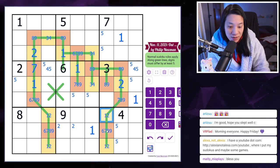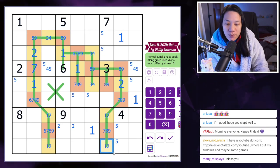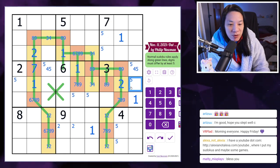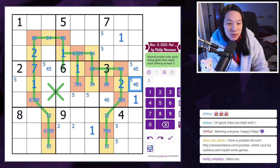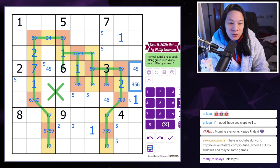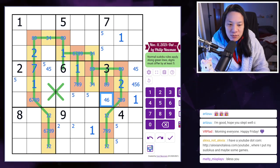Meanwhile, can this be a 6? No, it can't because it's not at the end. So I've got 7, 8, and 9 in this box. So these must be 4, 5, and 6 then. So 4 and 6. 5 is in here. Oops. So that's what we're looking at, I guess.